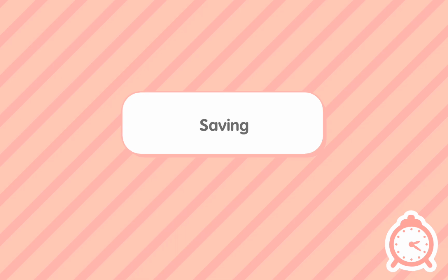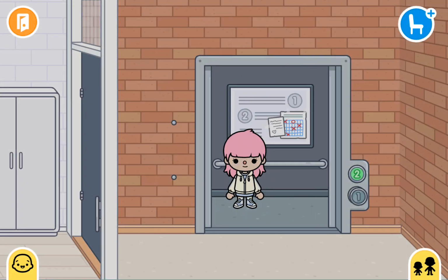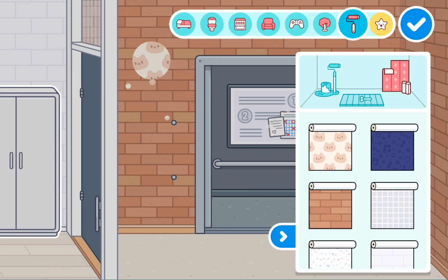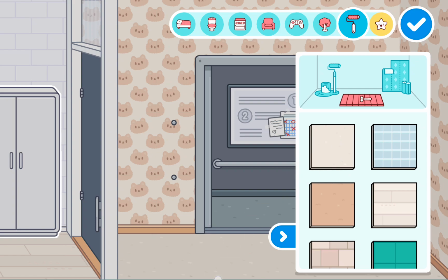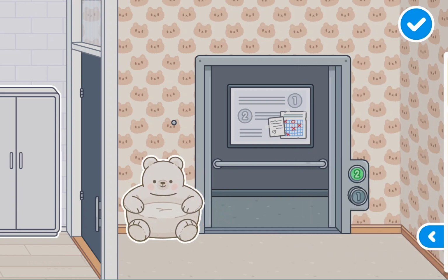Last Christmas, I had a big bath. But the very next day, the smell went away. Okay, so what about this room? I was wondering if we could do anything to this room. So we're going to add sleigh.